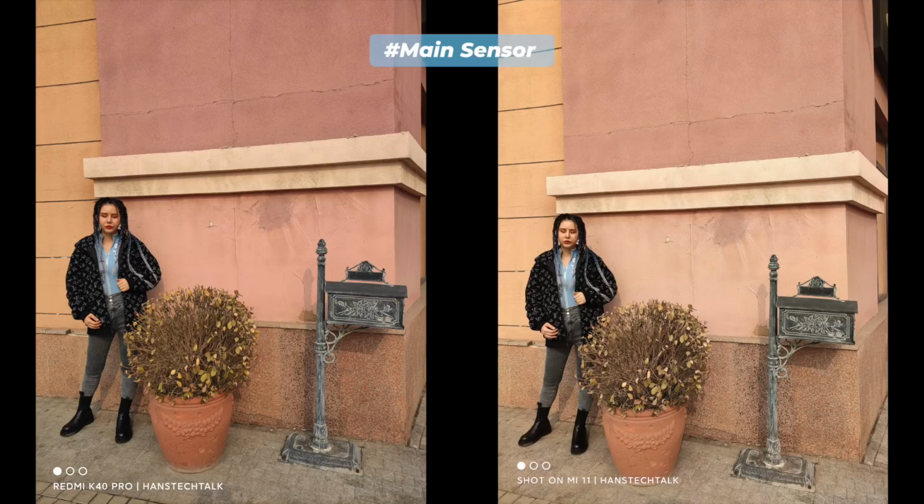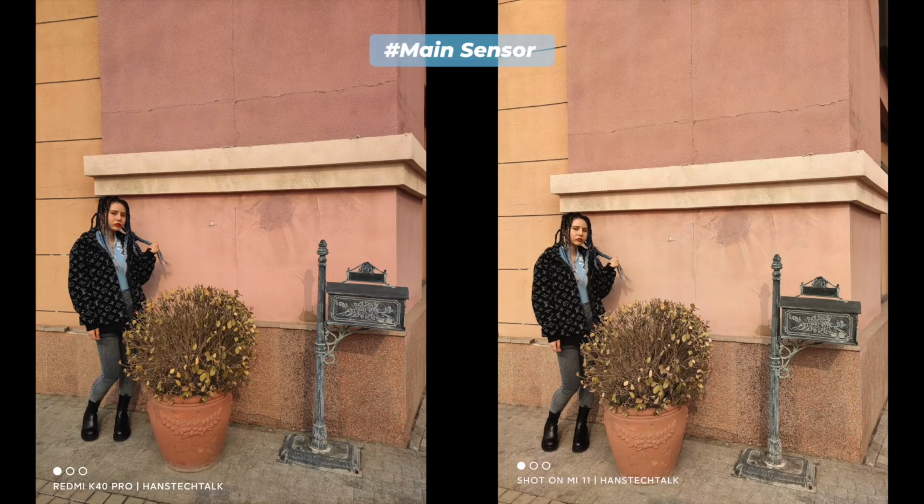I know a lot depends on personal preference. I feel Redmi K40 Pro white balance is a bit unusual, it doesn't look attractive to me.